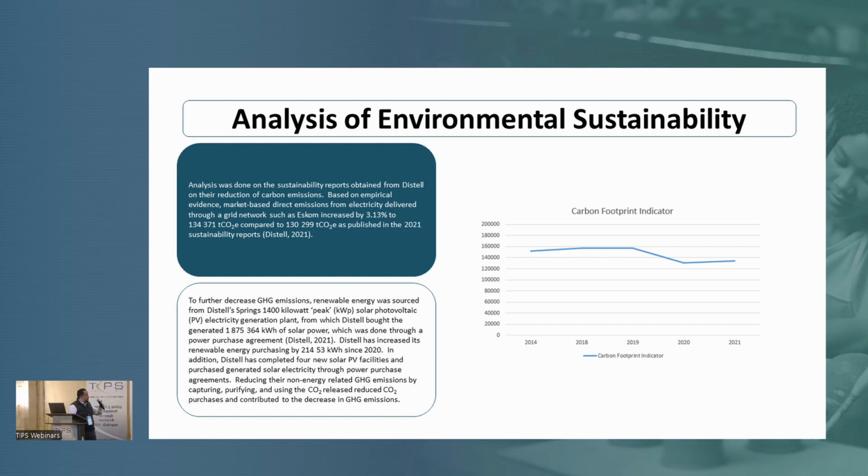A cautionary note: you'll notice a dip in the graph. That's a dip in greenhouse gas emissions, but that was purely due to COVID. Based on recent findings, Distell has not managed to drop their greenhouse gas emissions, despite implementing wind farms, solar panels, and even having springs installed to generate power.